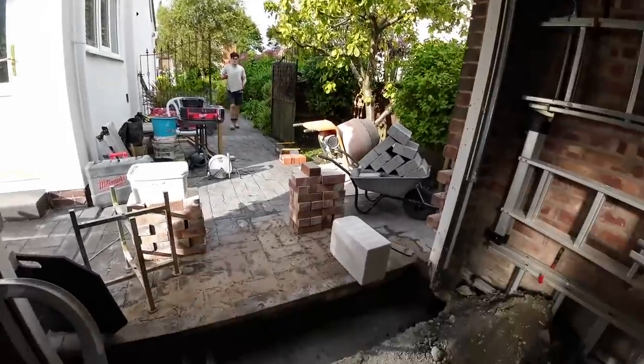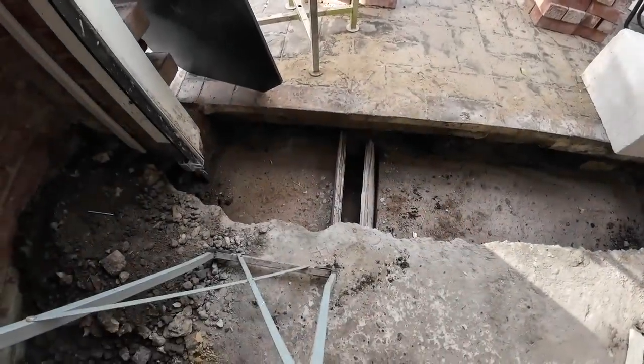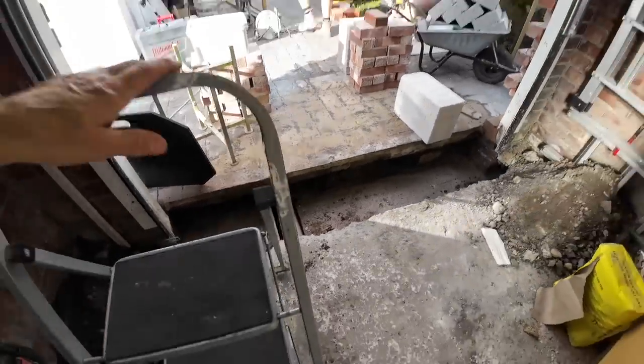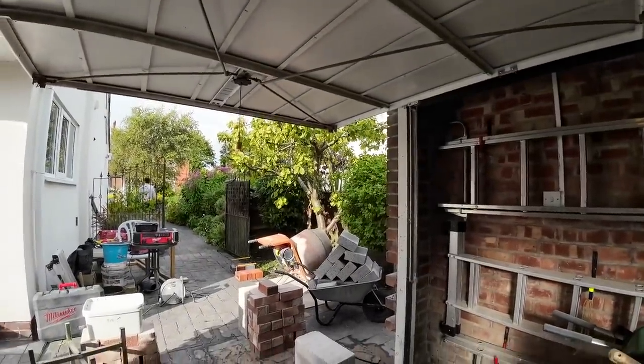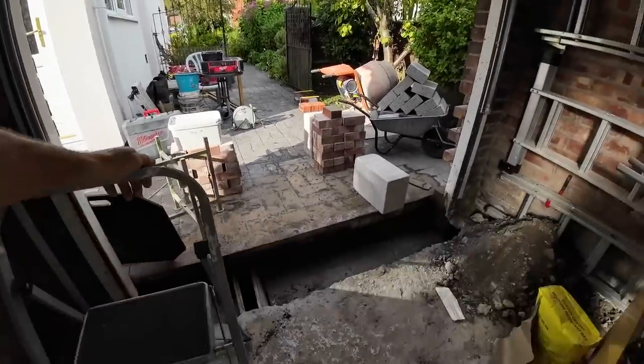at 8:30. Alex is just getting a few trench block in, as you can see, up to ground level. I'm just going to bridge over that. I'm not going to bother with the lintel. First job is get this garage door out, which is faulty, and the customer doesn't want it anymore, so we're going to remove it and chop it up into pieces that'll fit in that little mini skip.